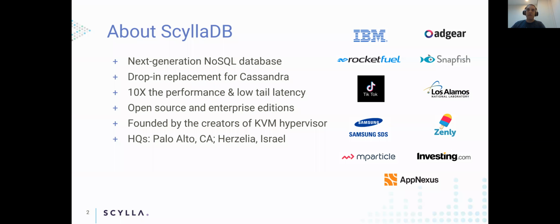So before we start, here is a brief introduction of Scylla. Scylla is a next generation database architecture that is a drop-in replacement for Cassandra, delivering better tail-end latency and higher throughput, up to 10 times the performance and low tail latency. Our product is open source, and we also have an enterprise edition. Scylla was created by the creators of KVM, the popular hypervisor, and we have our headquarters in Palo Alto, California, and in Israel.